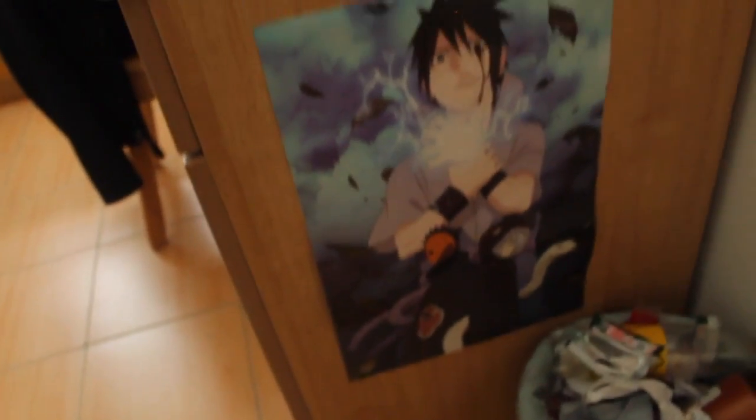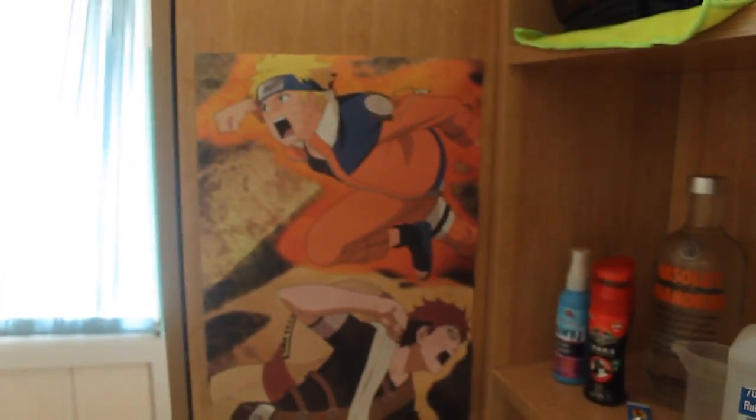And then actually, if we take a look over here, I have two more Naruto related things. Two posters I brought all the way from home. Yeah, I love Naruto, as you can see.